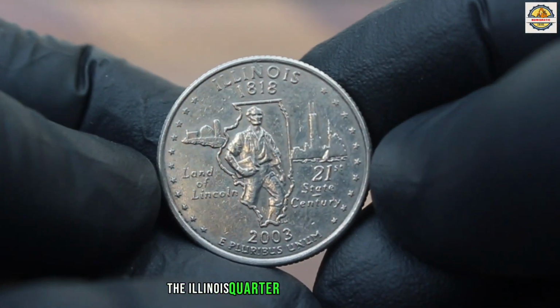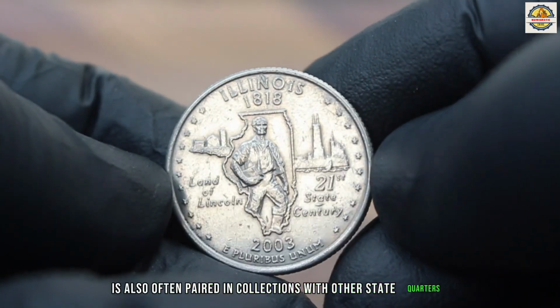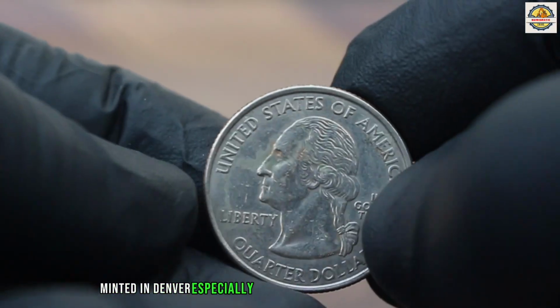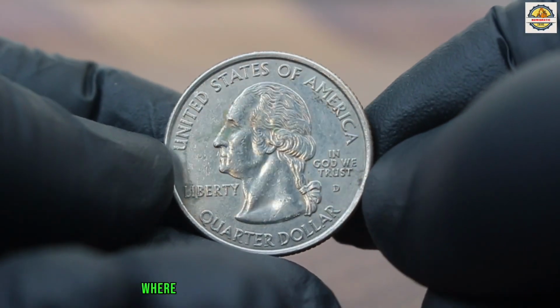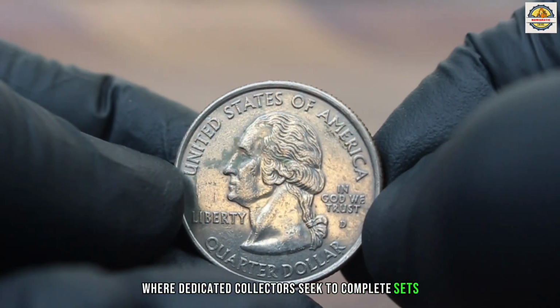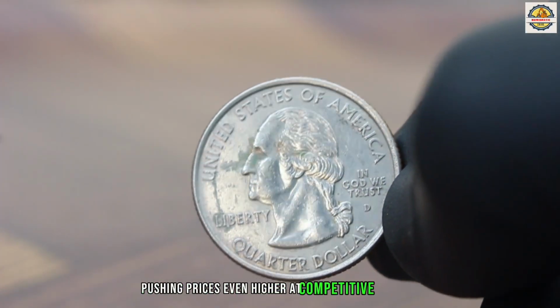The Illinois quarter with the D mint mark is also often paired in collections with other state quarters minted in Denver, especially those with known errors or varieties. This creates a niche market where dedicated collectors seek to complete sets or focus on error coins, pushing prices even higher at competitive auctions.